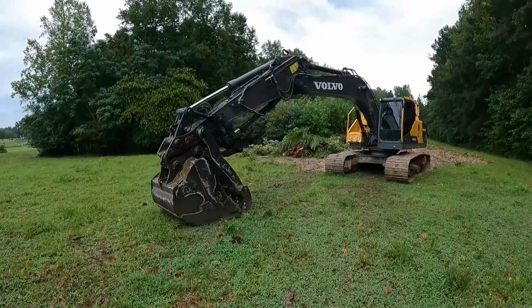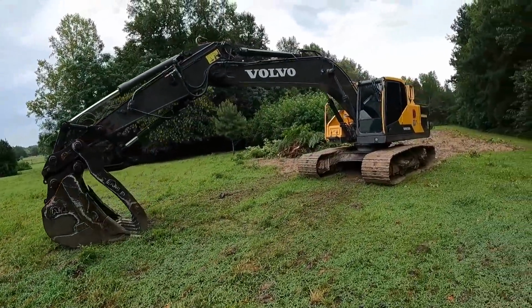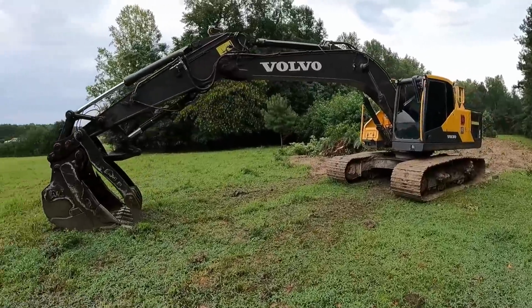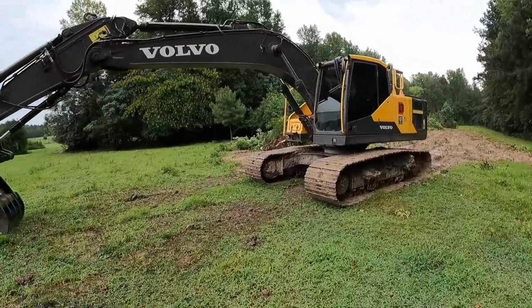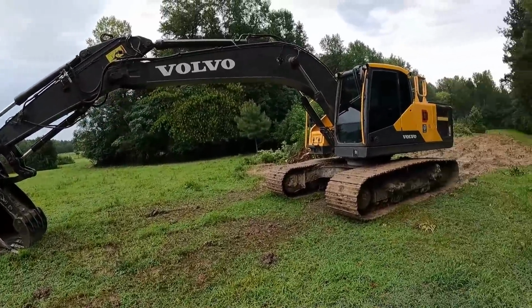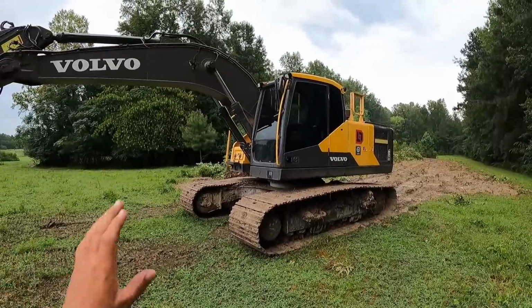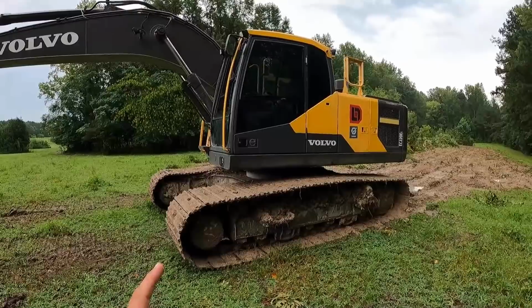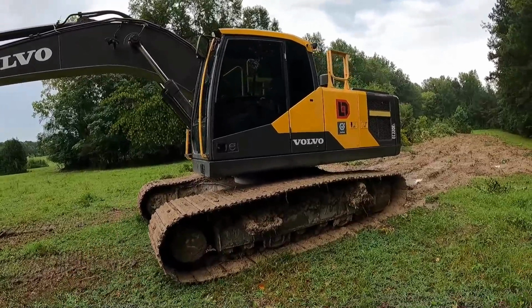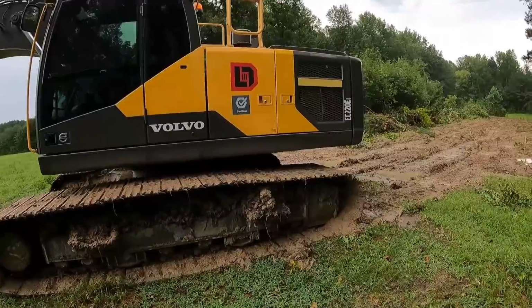Well, my conclusion after running it some more today, after about, might as well say about 2.5 days with the hours I've used it, it's fixed. So I'm happy for that. I love the machine. I'm telling you, this 220 size machine, Volvo's not paying me to say this, and they damn sure don't give me a machine to run, but this by far is the fastest and most efficient machine in its class, hands down.